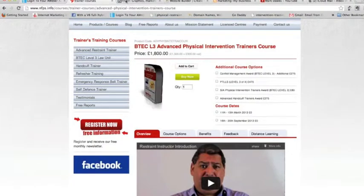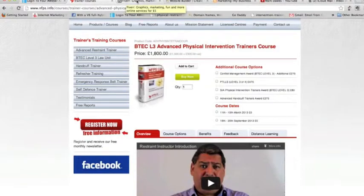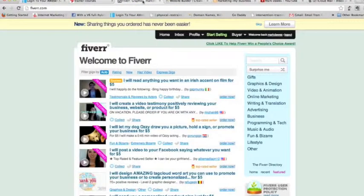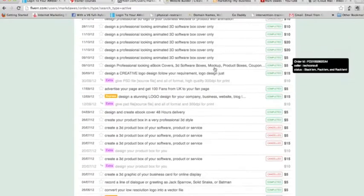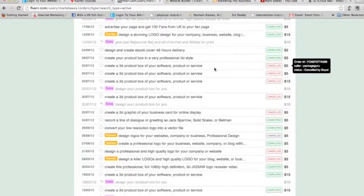Now, another thing we can get graphics from, by the way, I meant to mention this. You see this spinning box here? This is great. I use a site called Fiverr.com. If you go to Fiverr.com, you can do this. And if I go to my shopping, you will see that I've actually spent lots of little $5 on here. These are all of the bits of work I've had done by people on Fiverr.